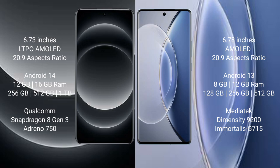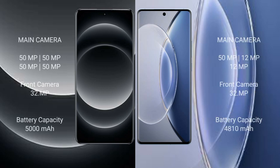Vivo X19 comes with 8GB, 12GB RAM and 128GB, 256GB, 512GB internal storage, MediaTek Dimensity 9200 processor and GPU G715. Xiaomi 14 Ultra has a rear quad camera setup, 50MP plus 50MP plus 50MP plus 50MP, front camera 32MP. Vivo X19 comes with a rear triple camera setup, 50MP plus 12MP plus 12MP, front camera 32MP.